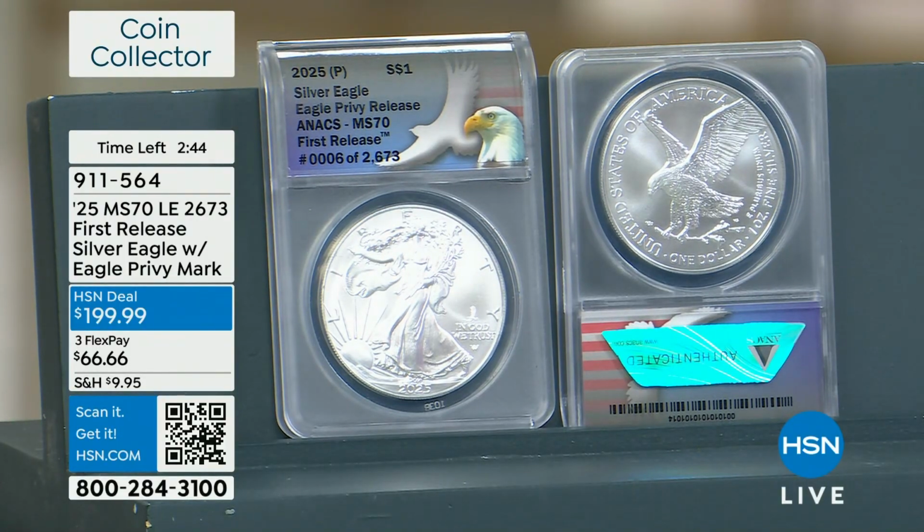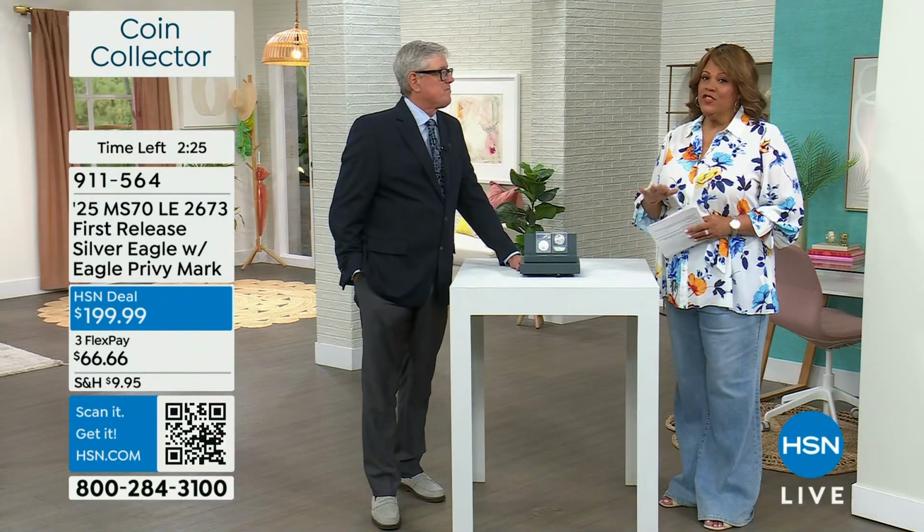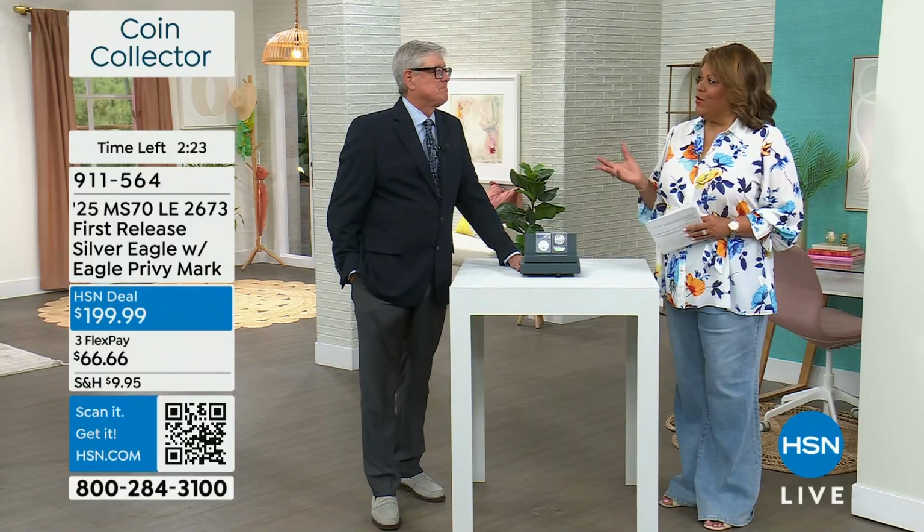Is that the first 50,000 Eagles? Eagle Privies? Yeah, how much is it? No, those were the original ones that are sold out. Yeah. First 50,000. So those have gone up from there. So we sold those out at $299. So this $199, it's just a steal. Right. I don't know how you do that.